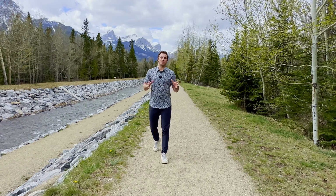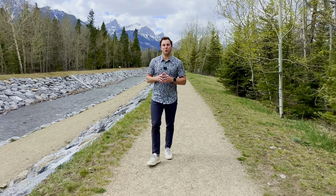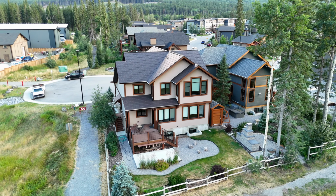I'm here in the super sought after community of Dead Man's Flats, and I'm here to show you our latest listing, 233 Rivers Bend Close. This home features 6 bedrooms, 4.5 bathrooms, a legal suite, as well as a mother-in-law and nanny living quarters.